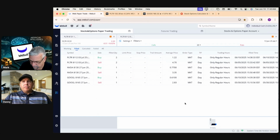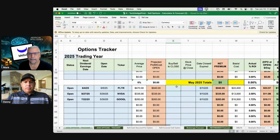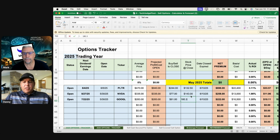which is 244. So we'll go back into that sheet. And so here for Palantir, we're going to type in $244. That's how much it cost us to close the contract. For NVIDIA, that's going to be $77. And $61 for Google. And for stock price, Palantir is 132.5. NVIDIA is 143. And 180.3 for Google.